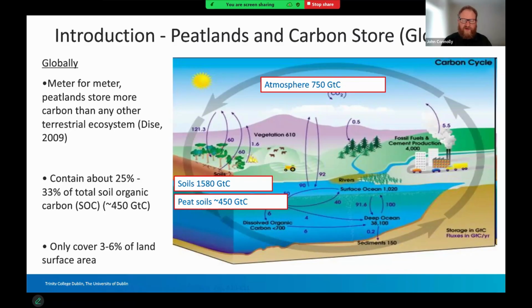When they're degraded, they also emit large amounts of CO2, and peatlands that are degraded globally are responsible for about 5% of total greenhouse gas emissions. So if you compare that to the airline industry, they're responsible for about 3%. So when peatlands are degraded, it has a massive impact on greenhouse gas emissions.